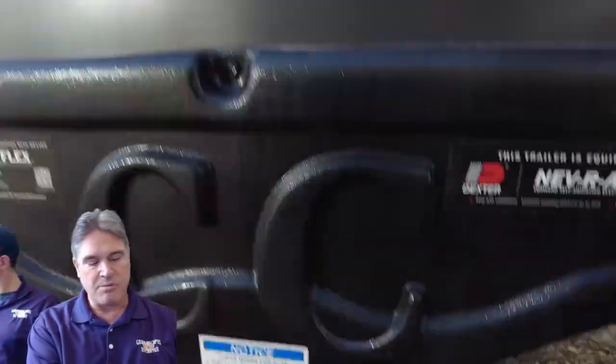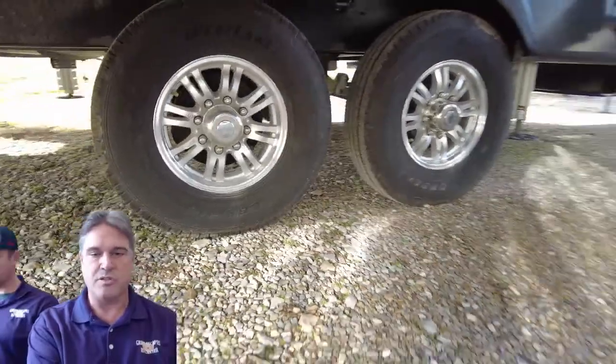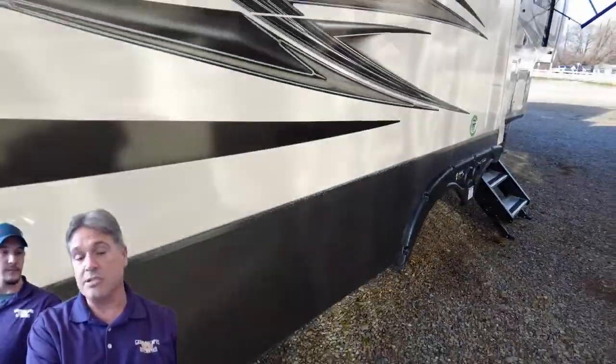It's got a convection microwave. That's not just the cheap microwave. That's a full convection oven. So you've got dual ovens. So if you like to cook, that's a great kitchen for cooking.